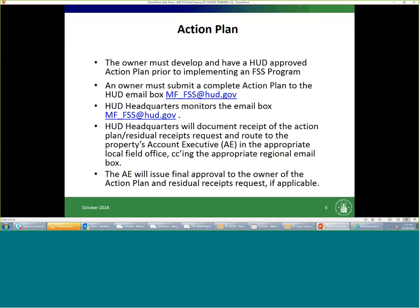Okay, so if I'm waiting and haven't heard from my account executive about my plan, can I email mf_FSS@HUD.gov for an update? Yeah, we will be tracking those once the account executive approves it or doesn't approve it. Headquarters is keeping a log of what's being approved and what's not. So feel free to shoot us an email and we will respond to you with the status. Great, thanks.